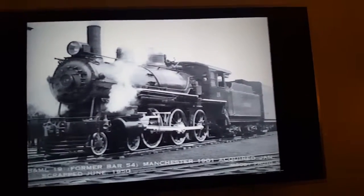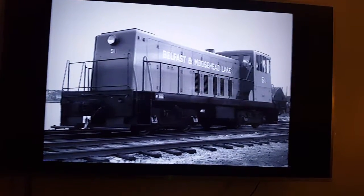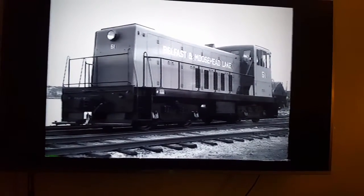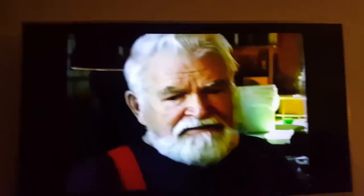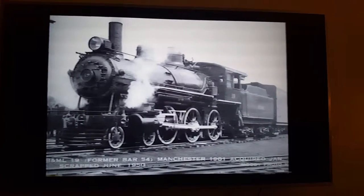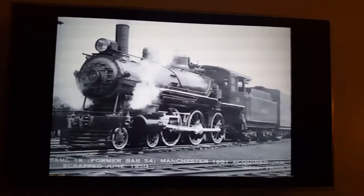In '45, I think it was '45, they bought 2 diesels, and they numbered them 50 and 51. And they had 1 steam engine left, 19. The others they'd cut up for junk, I guess for the war effort probably, but they kept this 19 in case they needed a 3rd engine. After they got the 3rd diesel, they cut up 19. They said they had the others.